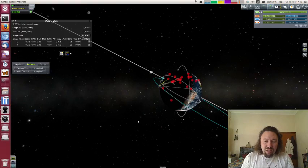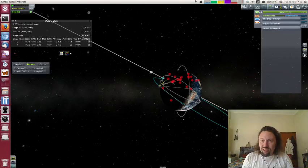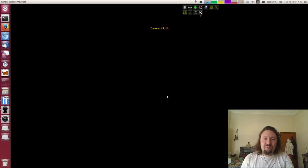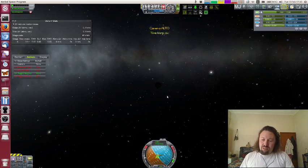Other stuff that we've got floating around, if I look, we're all completely unmanned at this stage. There's no actual manned things going on. I've got a dedicated science satellite, which is called Sagan, and we'll switch to Sagan. Just wait for this to go.